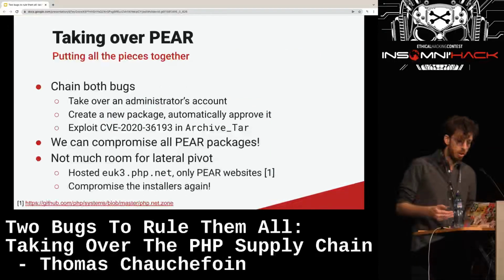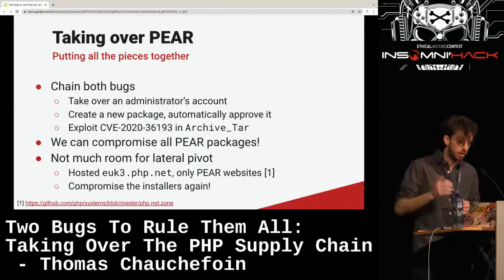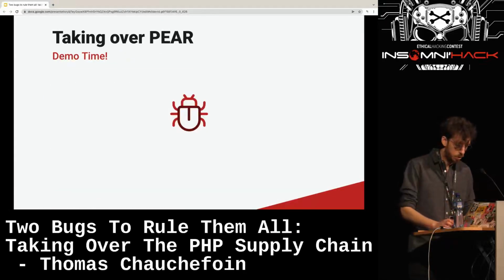And we can just chain both bugs. So we can basically take over an administrator account or developer account, create a new package, approve it, and exploit the path traversal bug to gain code execution. And now we can compromise all the PEAR packages, try to rootkit the server, gain persistent access, and there's not much room for lateral pivot, because even if it's under the PHP core project, on the server there is only the PEAR website. So yeah, why not? But we could maybe compromise installers, which could be really interesting for threat actors. And I will show you what it looks like.